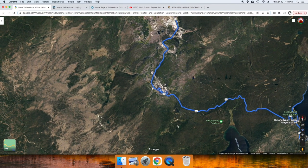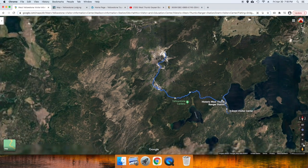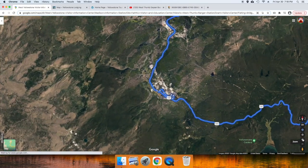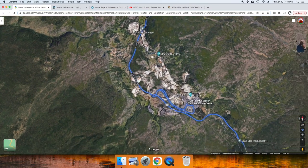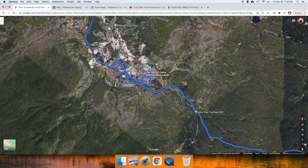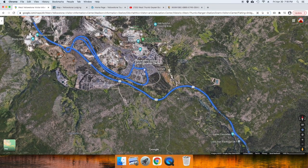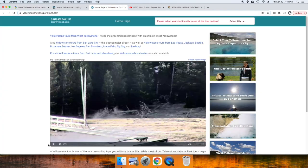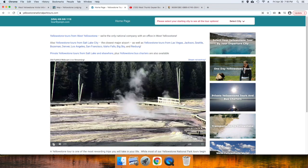From a really small visitor center, we now come to the one that I regard as being the granddaddy of them all, and that is the Old Faithful Visitor and Education Center. Located in the Upper Geyser Basin, it is a really stunning new building that was put in a few years ago. The front of the building faces onto Old Faithful, and this is where you can see the Yellowstone webcams.